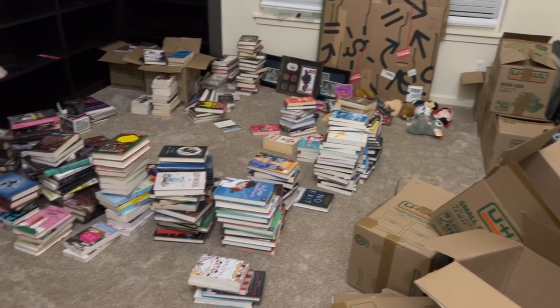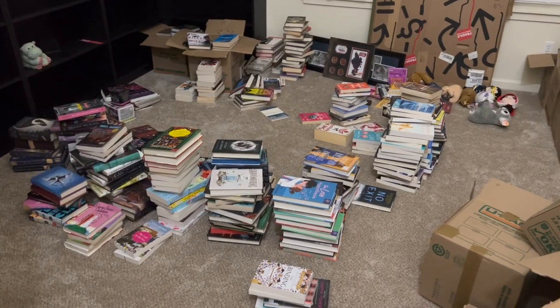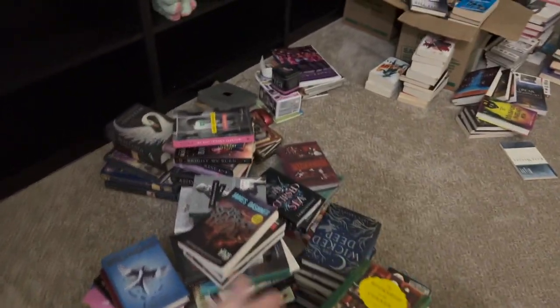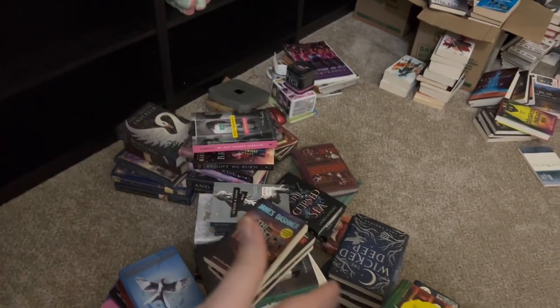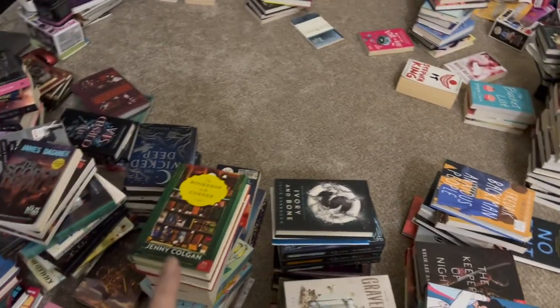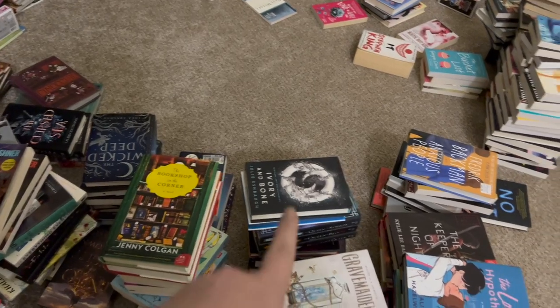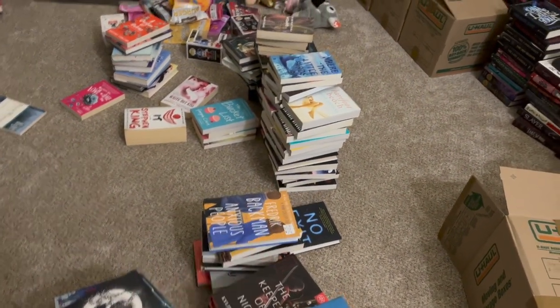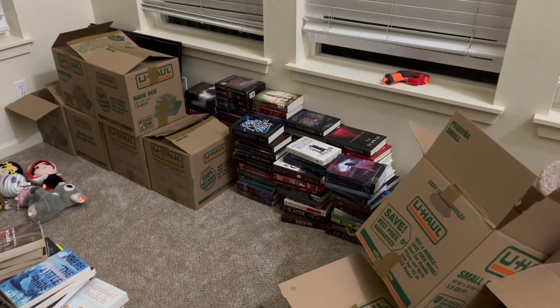This is the end of day 1. These are my piles. So I have this section here are all red, like romance-y books, some fantasy, my book of the month, more romance. Those are my YA fantasies.